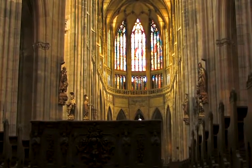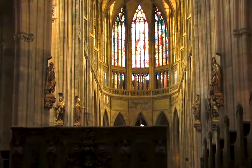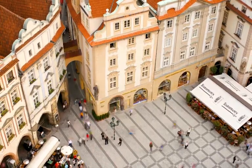Because there's just so much to do in Prague, it frequently tops the lists of best places to visit around the world, and here's our top 10 list of things to do, which are ranked in no particular order of importance. First up is to visit Prague's Old Town Square.